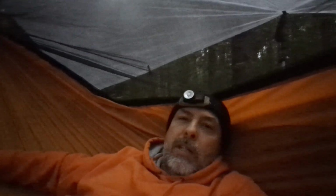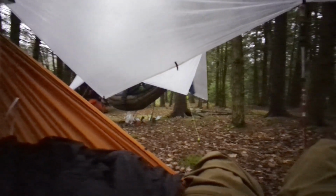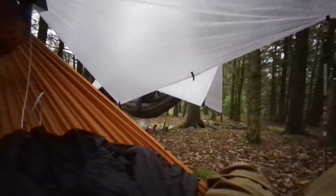Well, good morning. It is day 2. As you can tell, it's raining. It's almost 10 to 7. I got up about 5, grabbed my food, made breakfast. I've just been sitting here slowly eating and just relaxing and enjoying the sounds of the rain on the tarp and all that. Dragon and Shadow got up probably about 40 minutes ago, making their breakfast.